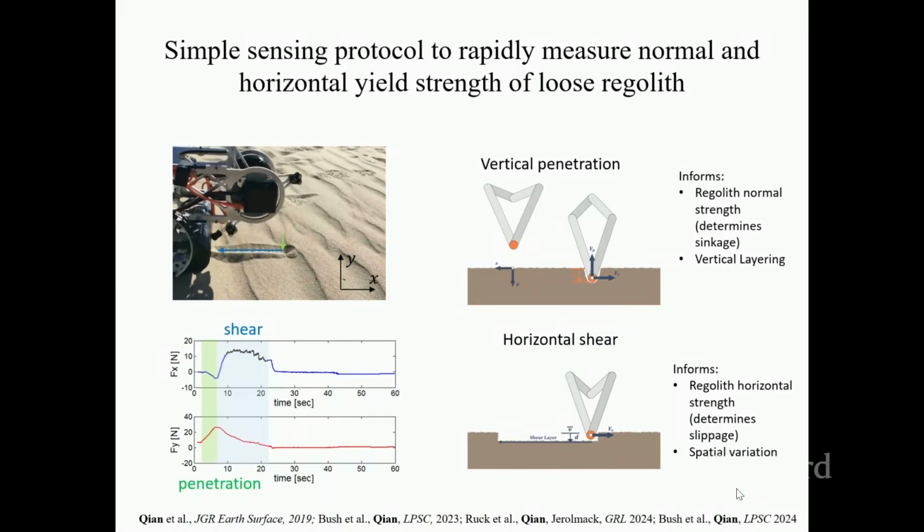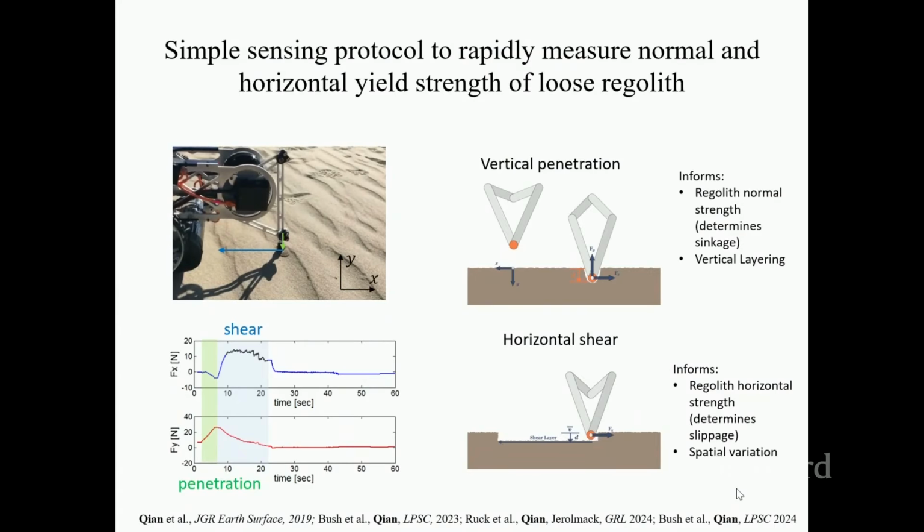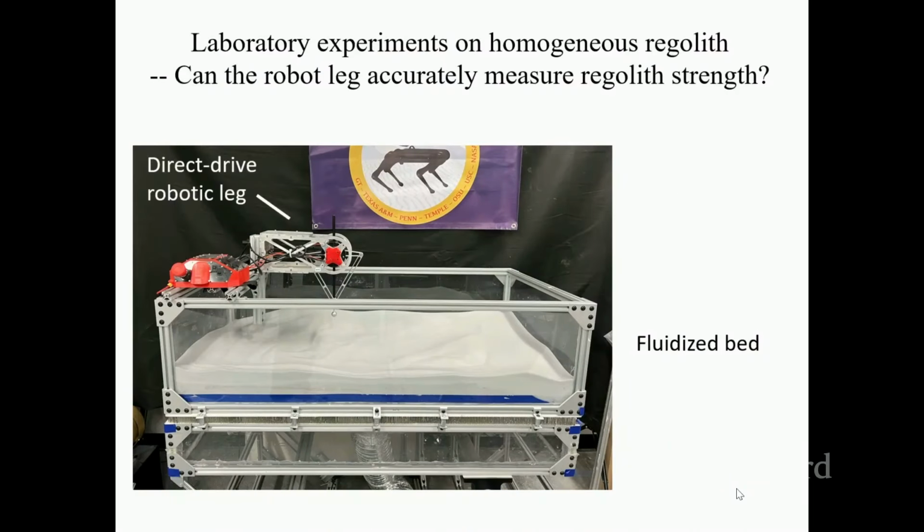But I'll show you also later that we can develop active sensing protocols that, based on the hypothesis, inform different actions for the robot to gather information of the environment. So the first thing that we want to understand is how accurate is this force sensing capability before we deploy it in our field experiment. So in order to test that, we used a lab experiment using a fluidized bed.